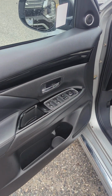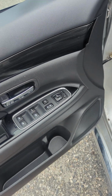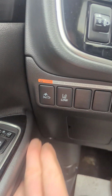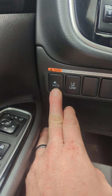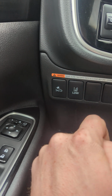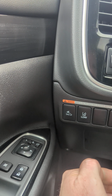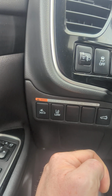Moving into the cockpit or captain's seat, we do have our power mirrors, power doors, power windows, sound system. As you can see, a couple more speakers throughout the vehicle, top and bottom. On the left here, we have our forward emergency braking. So this will stop the vehicle in case someone slams on their brakes in front of you, a moose jumps out, a trailer slams on its brakes, whatever, and you don't react in time. The vehicle will actually come to a stop, or at least attempt to, depending on your traveling distance and speed, so you don't slam into the vehicle in front of you.